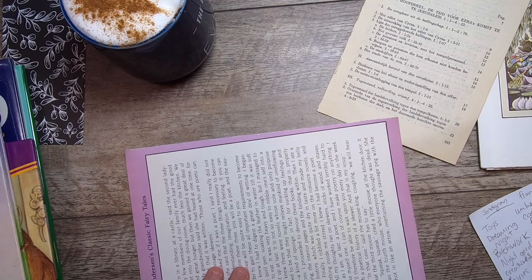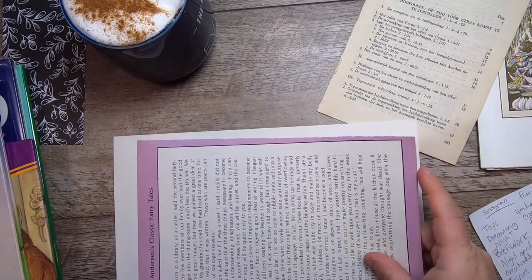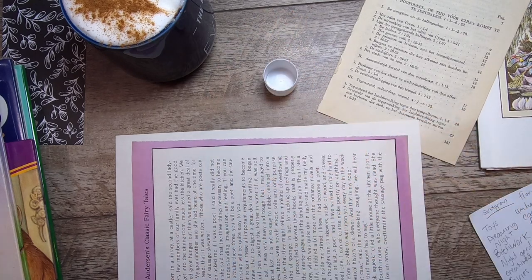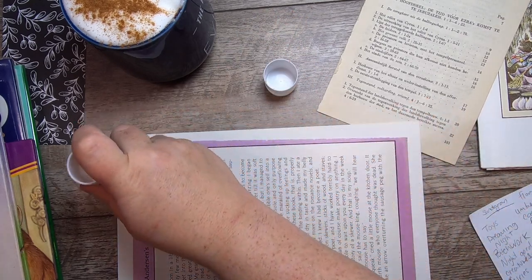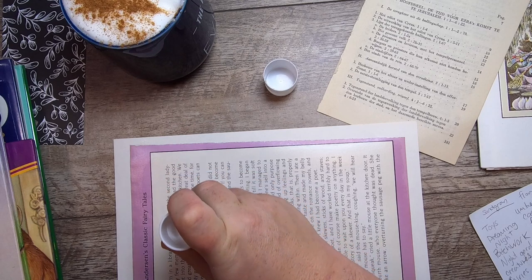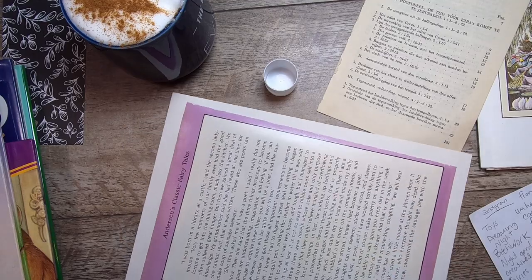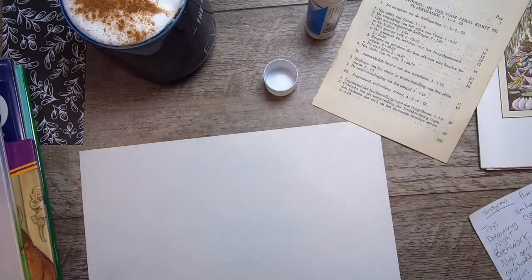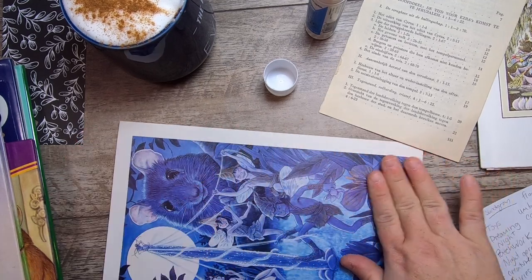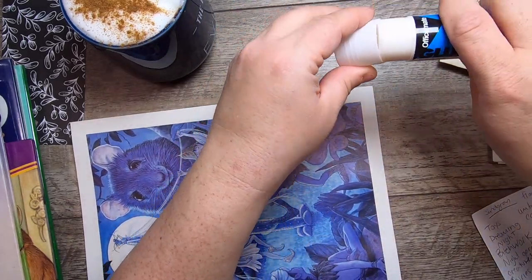So now we need to back it with some paper, and I've got a nice fly page from a book here, a nice weight of paper, and I will just glue that on and stitch around it. You can also use a wax seal or a little bit of lace and an eyelet or a piece of embroidery to just give it a final touch when you fold it. Okay, now I'll just push this glue back out of the way here.